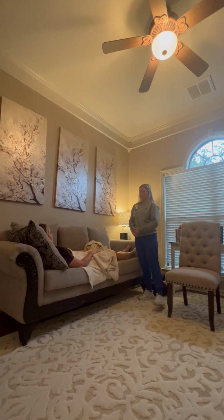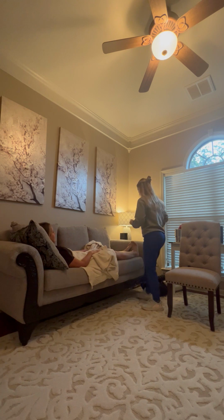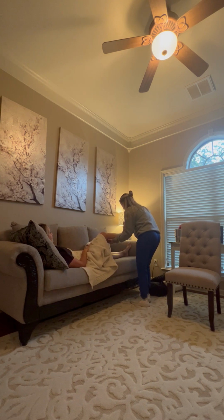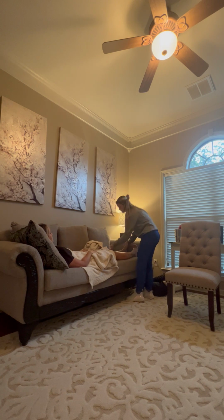Now we're going to do a couple point-to-point tests. It may be easier to sit up and do this, so hang tight. Let me do one more thing before you sit up. I'm going to check for ankle clonus. I'm going to bend your knee, okay? And then I want you to just relax the foot. Let me move it back and forth, and I'm going to push back fast. No clonus. And same thing over here. Relax. Okay, no ankle clonus is present.